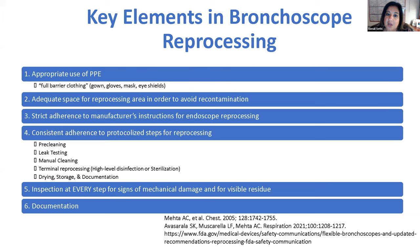And I'm not gonna go through this. It's a very, very complicated process. And these are all the key elements that actually need to occur in reprocessing our scopes. I actually didn't know that staff need to wear full-on PPE. And that means they need to have on masks, gloves, they need to be gowned. If PPE is not used, then the staff are at an increased risk of infection and they can recontaminate fully processed scopes. Mechanical cleaning needs to be performed as soon as the procedure is finished.